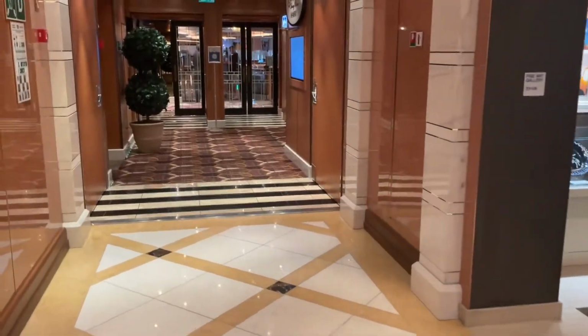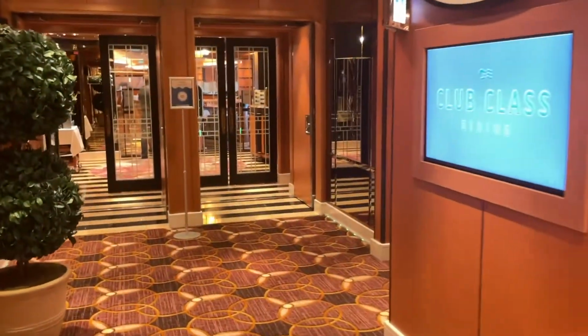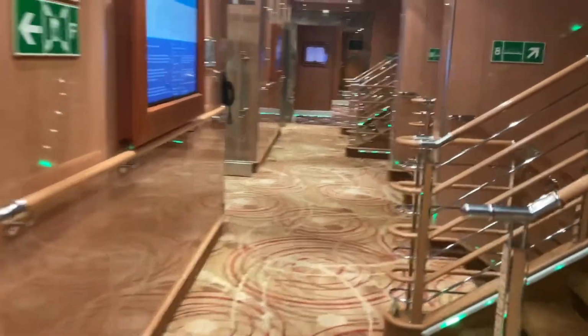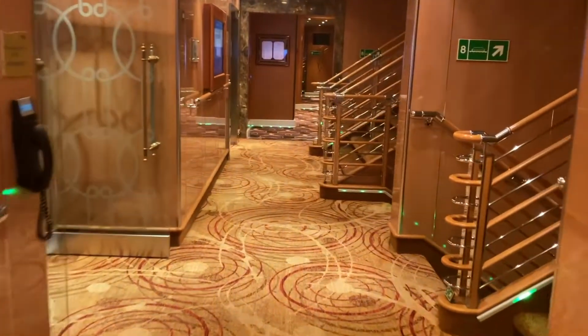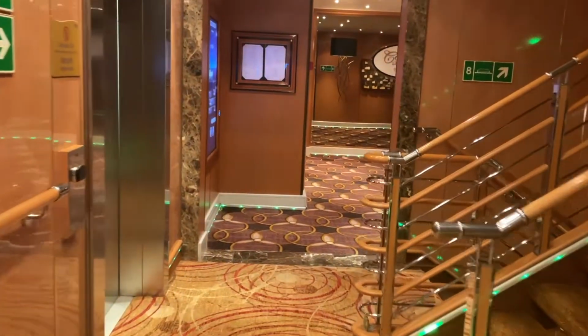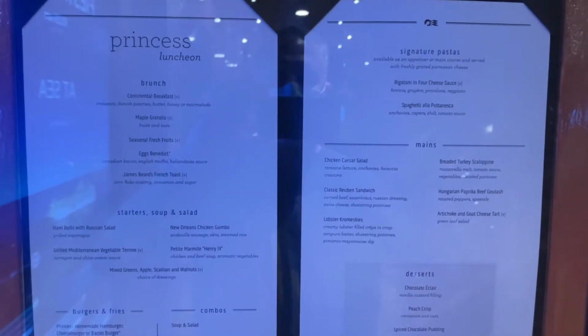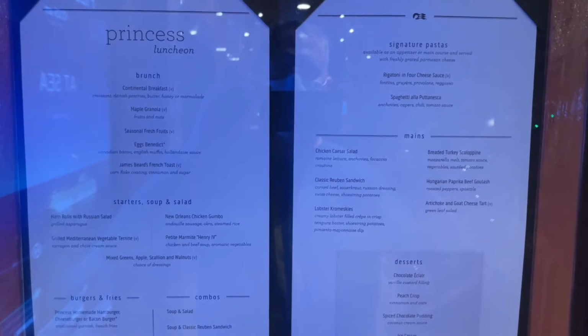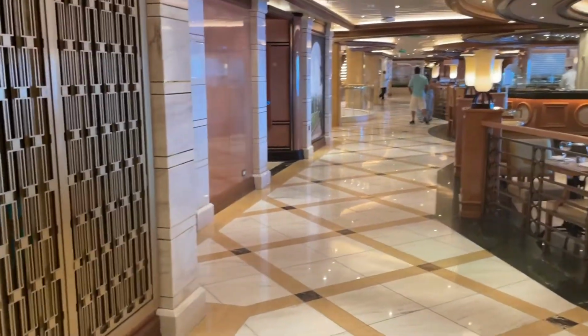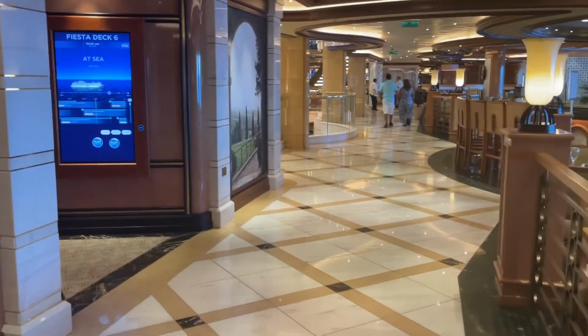And then we'll get to one of the main dining rooms, Concerto. Now I'm on the Club Class side here, but if we cross to the other side of the ship, we'll get to the regular entrance for Concerto, main dining room. They post the menu each day, as is expected. Here is a typical menu. The lighting's not very good. Now we'll go ahead and go down one of the helical spiral staircases to get to deck 5.